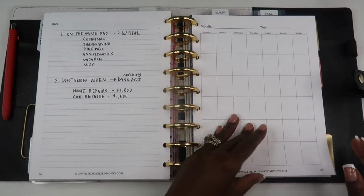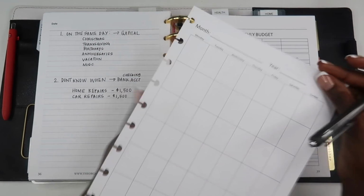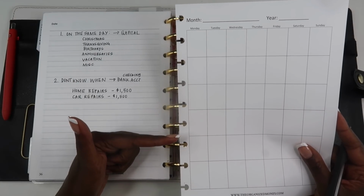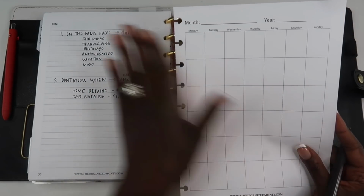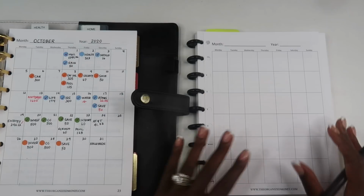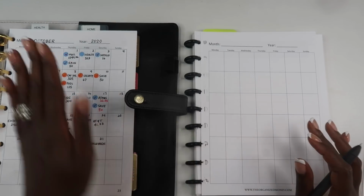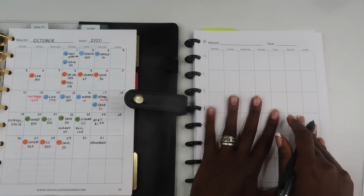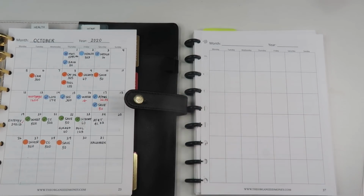We're going to start with my monthly budget. So I always like to pull out this sheet and add all of my fixed expenses to this sheet on the date that they are due. The easiest way for me to do this is to look at the month of October and just transfer over the month of November because a lot of these bills are repeated.